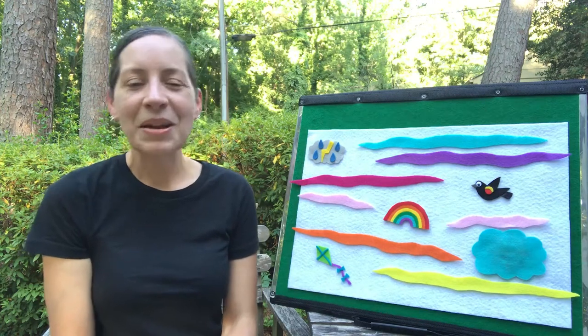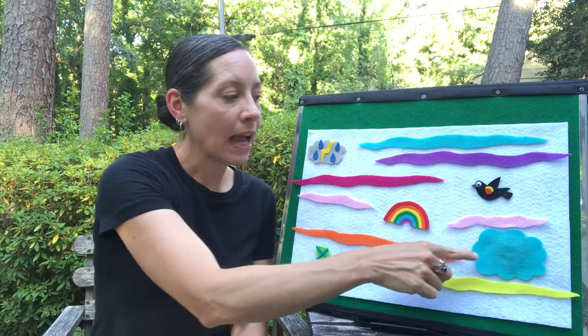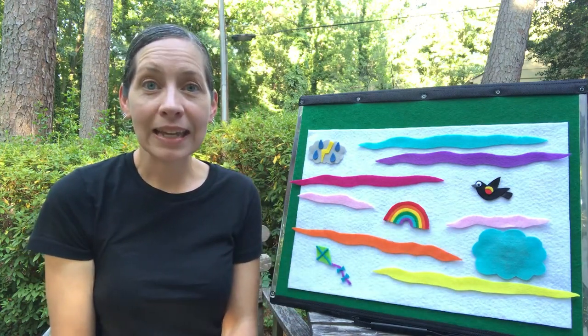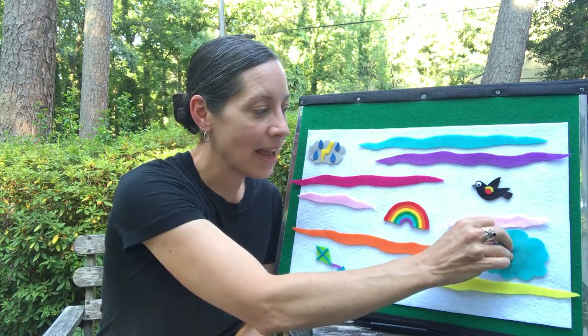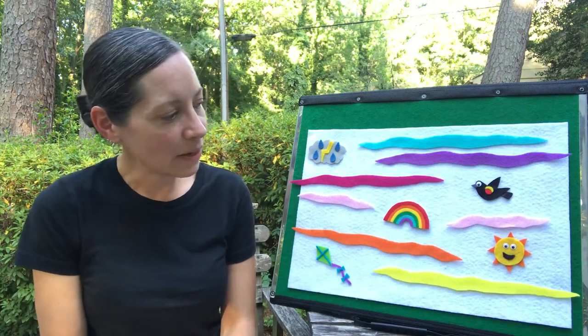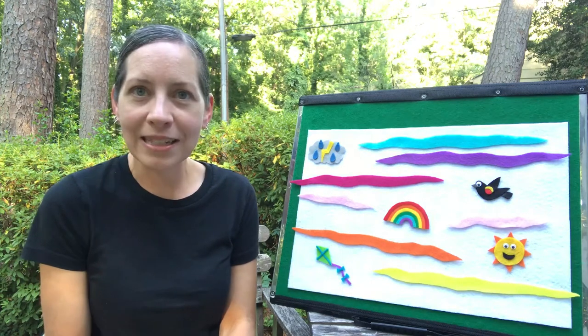Little sun, playing hide and seek. Are you behind the blue cloud? Let's take a peek. All right, ready to see what's back here? Ta-da! You found him! There he is. He was hiding behind the blue cloud. He was pretty sneaky, wasn't he?